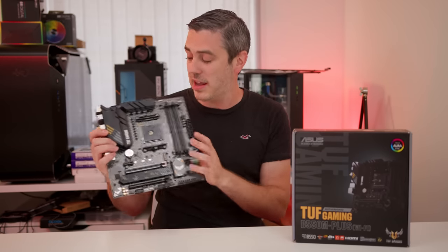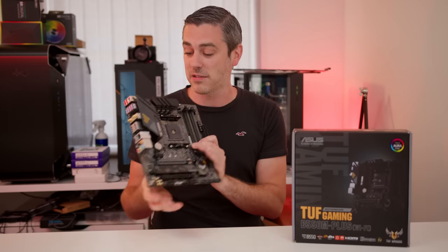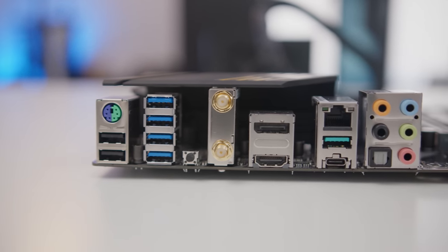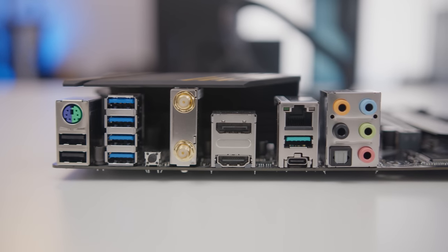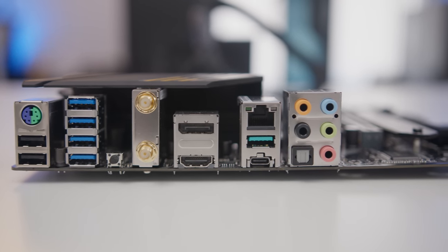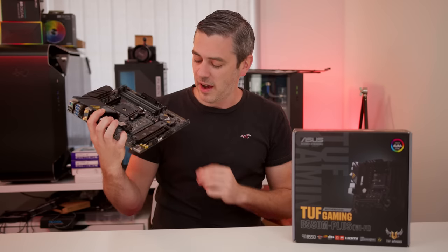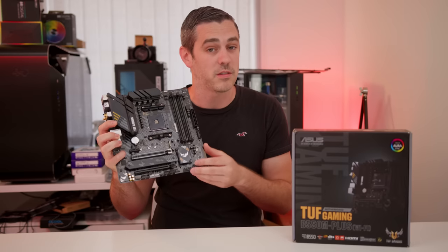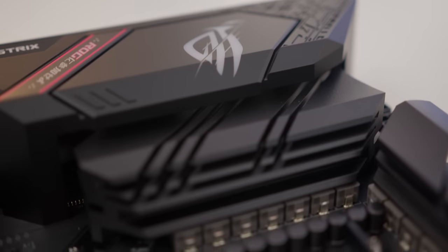Four SATA ports down here, it's a nice cute little board, I guess, micro ATX. As the name suggests as well, it does have Wi-Fi AX on here, it has DisplayPort, it has HDMI, loads of USBs and a PS2 combo port. Yeah, I'm not too sure on this one, but it does have two X16 slots as well. Quite nice for a micro ATX board.